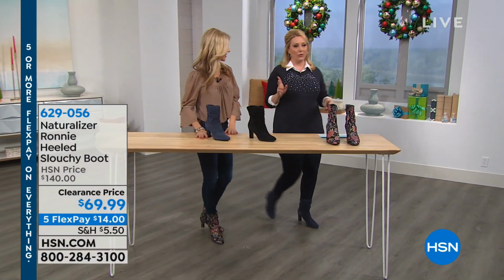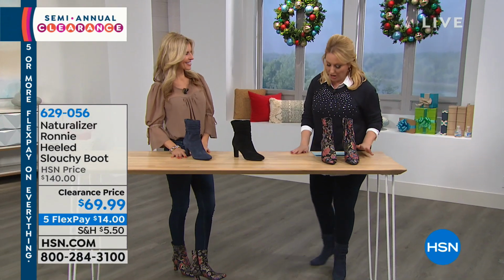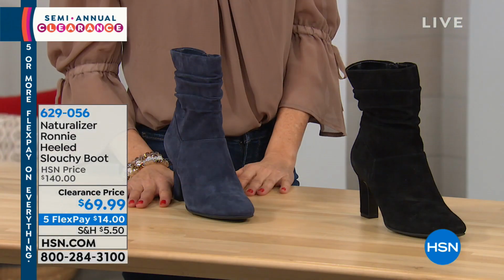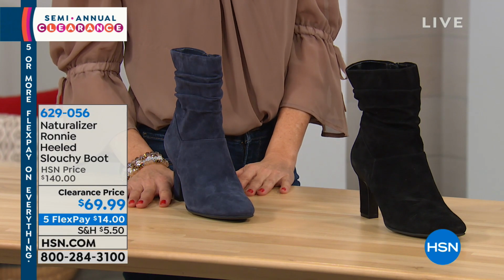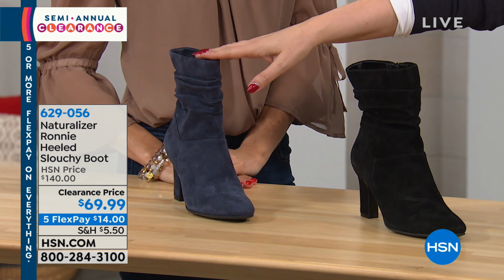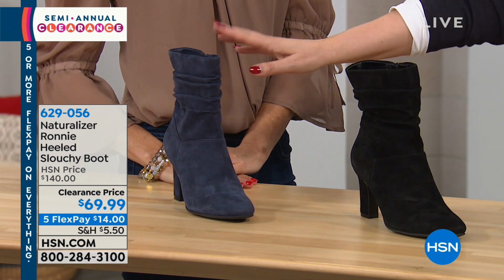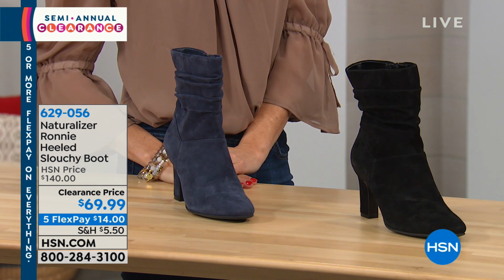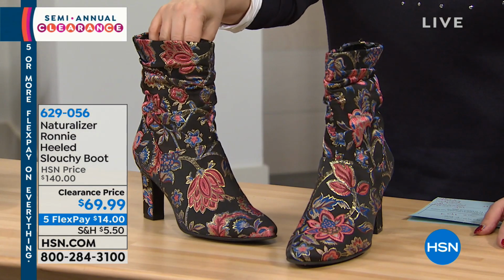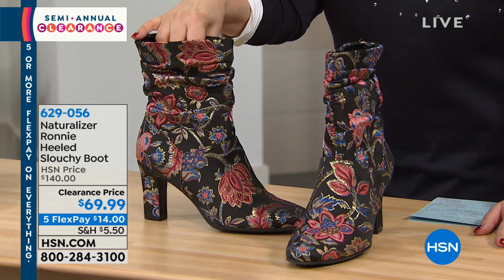This is Faith Marlowe, who's gonna talk about this shoe. And when we talk about Naturalizer, since 1927, they've been doing one thing better than everybody else, and that's making your feet feel good. I have these in the navy. This is what I bought today, because I wear indigo jeans all the time. You get that head to toe look, black, and then floral, and this is the only airing of the day. No one else has seen this at $69.99.